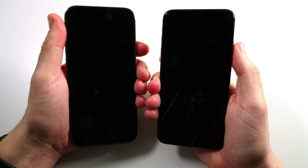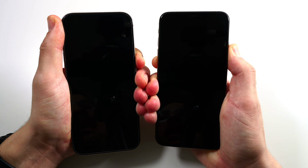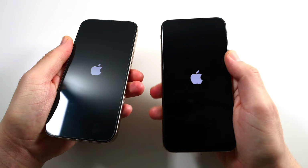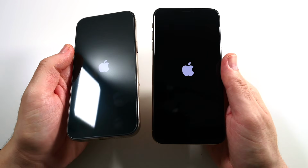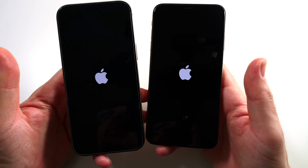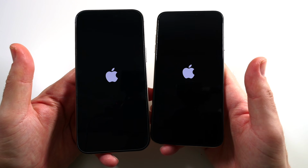Let's go ahead and just get both of these Goldilocks boot up in 3, 2, go, and see which one can get there first. Now, the iPhone XS Max launched way back in 2018, so this is in its 7th year. To be exact, it will be 7 years in September, but we're already close enough. This is its 7th year on the market.